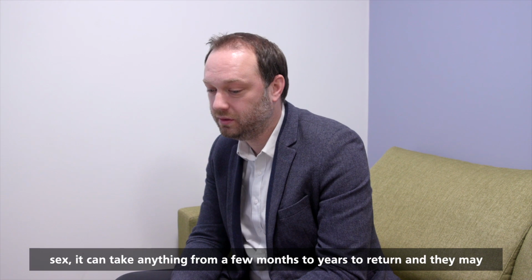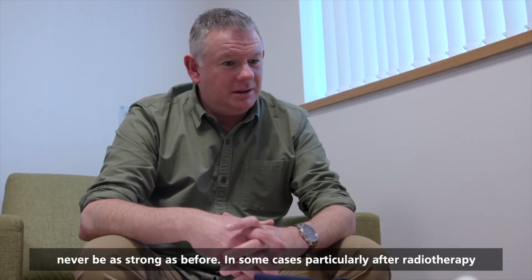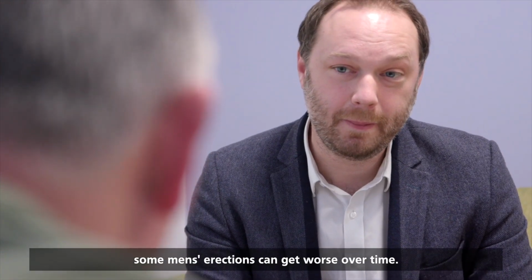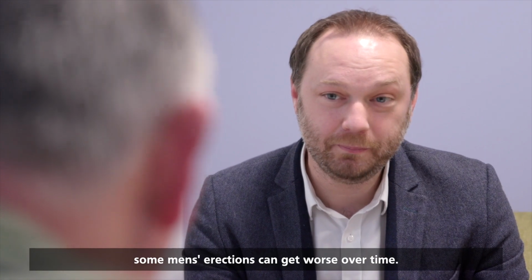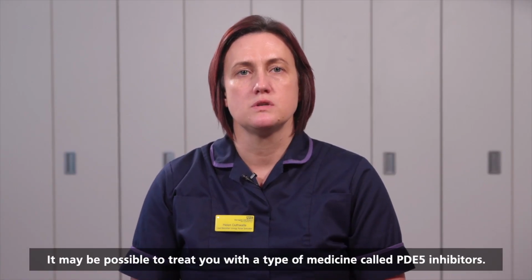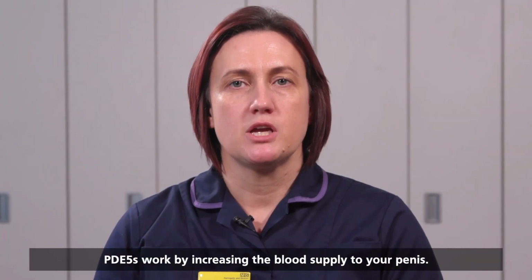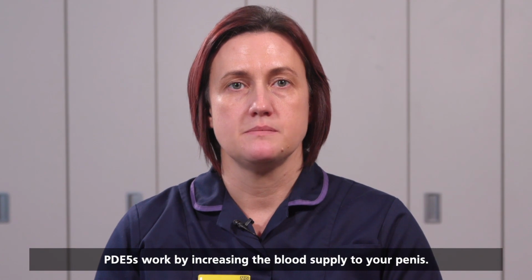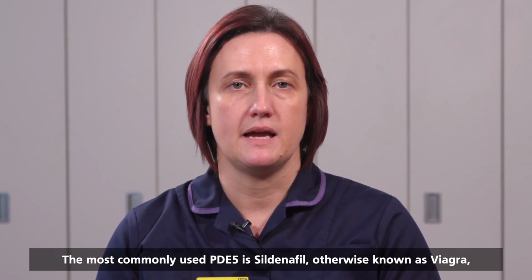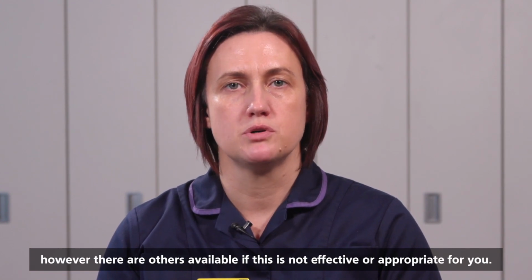It can take anything from a few months to years to return and they may never be as strong as before. In some cases, particularly after radiotherapy, some men's erections can get worse over time. It may be possible to treat you with a type of medicine called PDE5 inhibitors. PDE5s work by increasing the blood supply to your penis. The most commonly used PDE5 is sildenafil, otherwise known as Viagra. However, there are others available if this is not effective or appropriate for you.